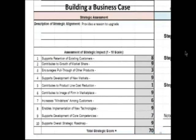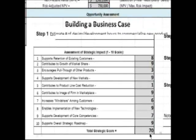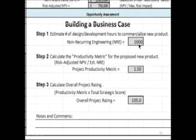Then you ask yourself the question, does this support our existing customer base? Does it contribute to the product line long term, and so forth? And so you end up getting a score, a strategic score. How important is this strategically to our business model? And then the last quadrant takes all those values and puts them together and gives me a score that says, okay, this project rates a 105, and if the next project rates a 30, then it's pretty obvious which project I ought to be focusing my time, energy, and resources on.